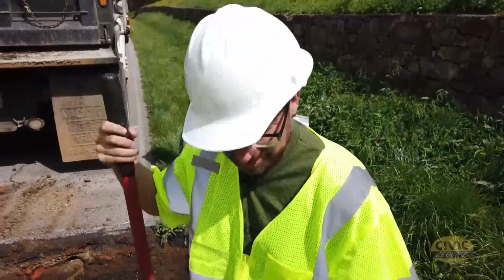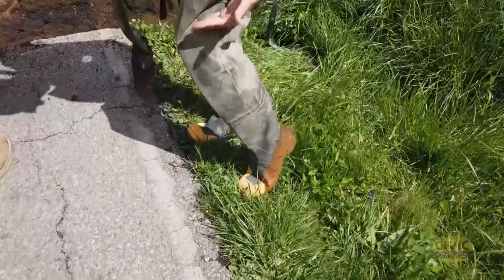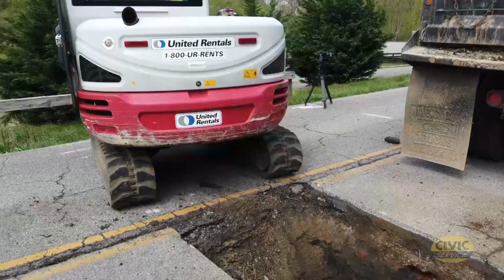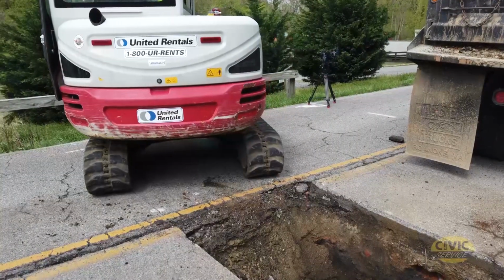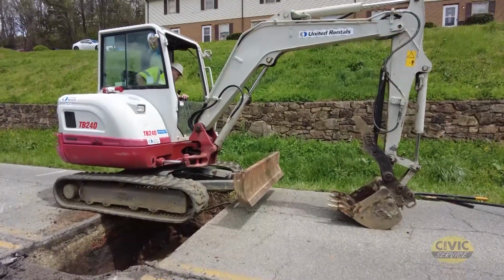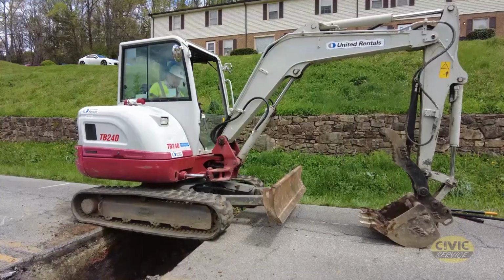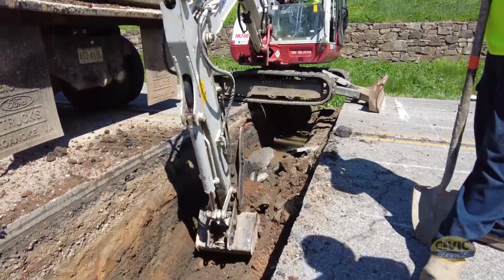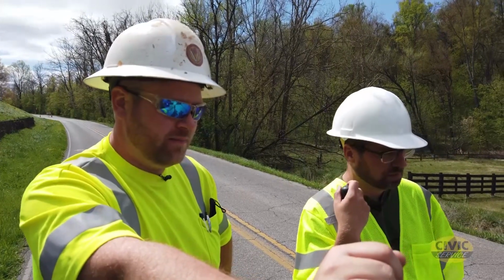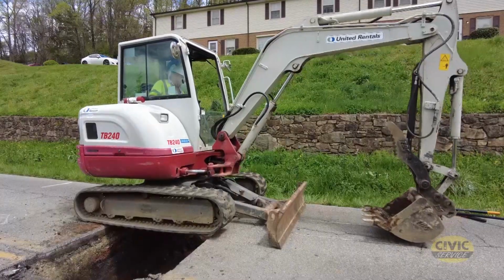I feel pretty good. It's just got a little mud on me, but I got some room to go. As long as it doesn't come past a couple waders, I'll be all right. See, that's the advantage right there of a track machine versus a backhoe. With a backhoe, you're digging right in line with it. A track machine, you can dig with the tracks, you can dig across the ditch. There's a lot more maneuverability. So when he comes back, he's gonna flip it around this way and just go over top of the hole?